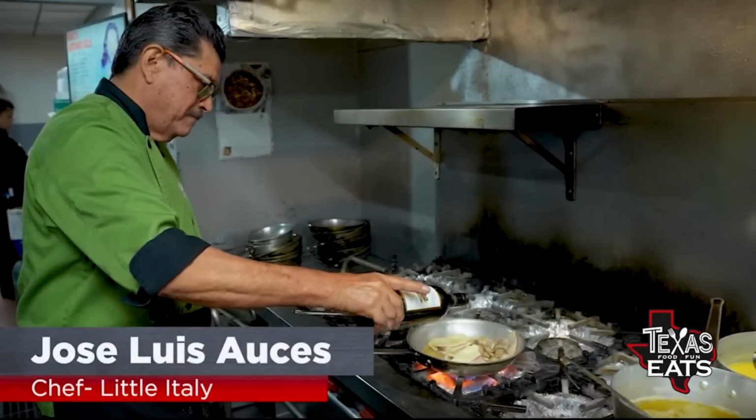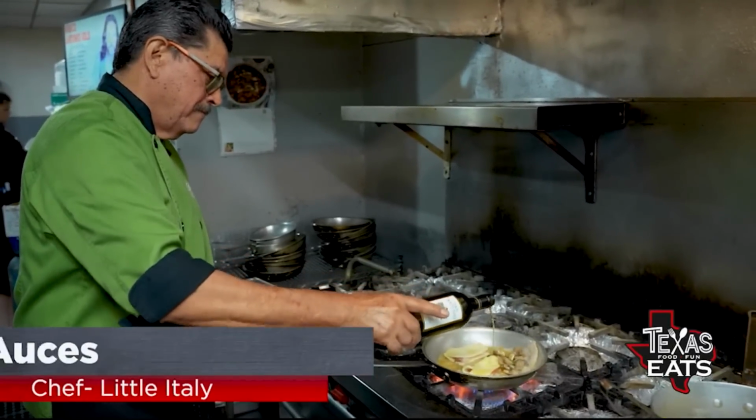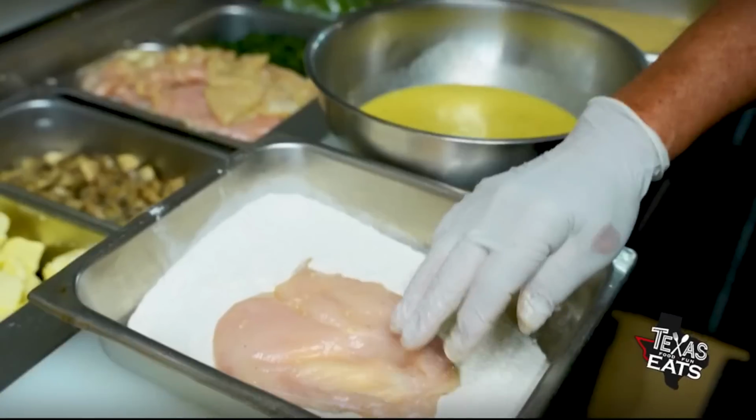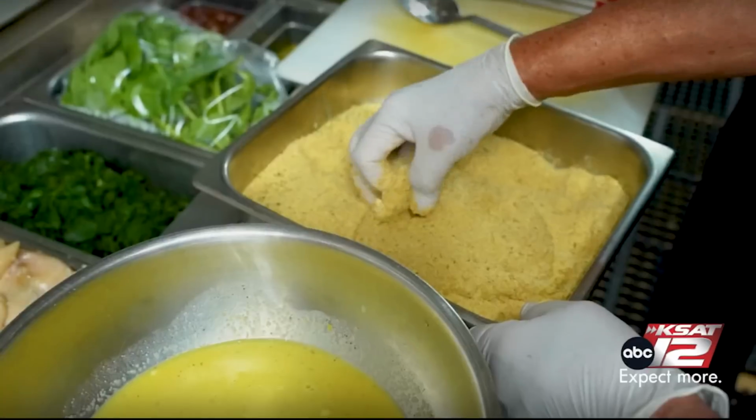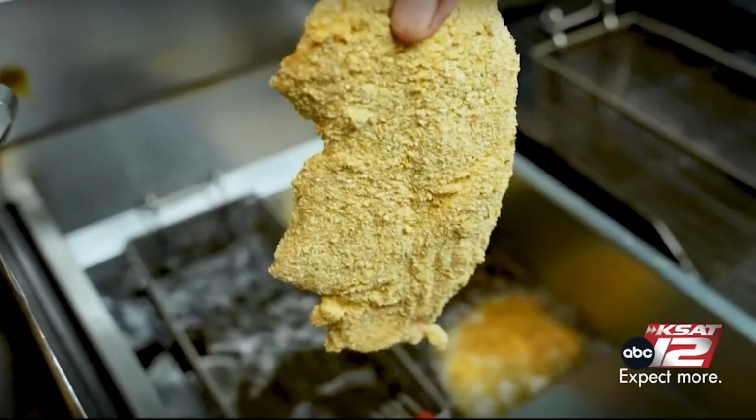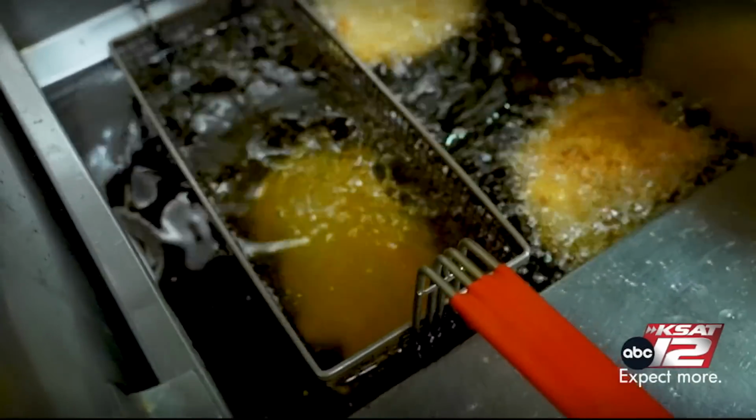Now we're in the kitchen with Chef Jose Luis. Thank you so much for having us. And now you're gonna be making the chicken parmesan for us. What's the first thing you do? Taking fresh chicken, making the flour, the eggs. The breaded chicken cutlet goes into the fryer, and while that's cooking, we're gonna go make a pizza.